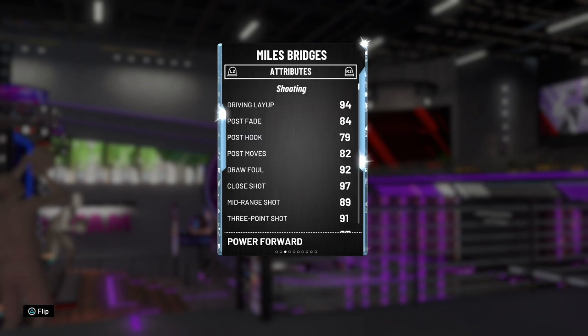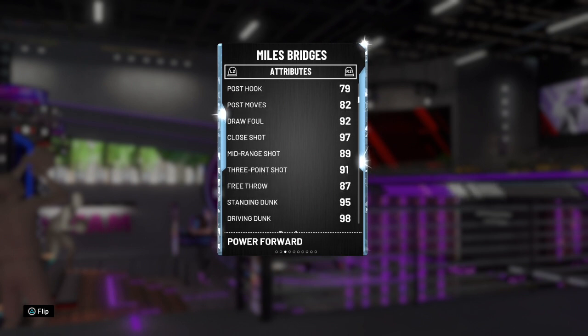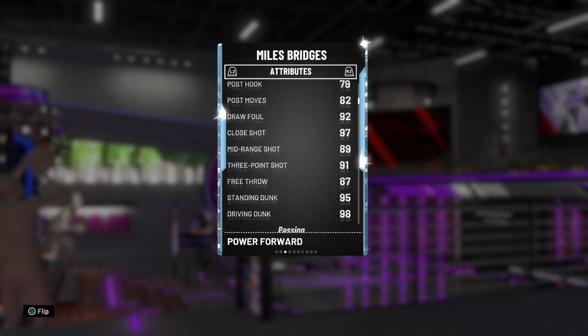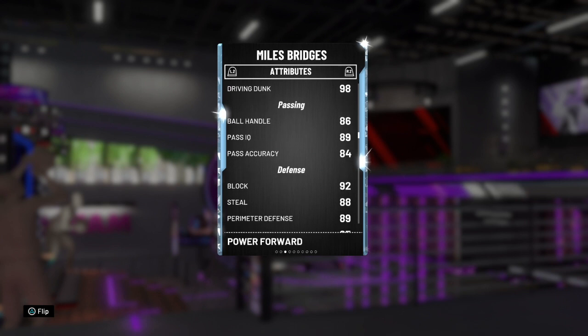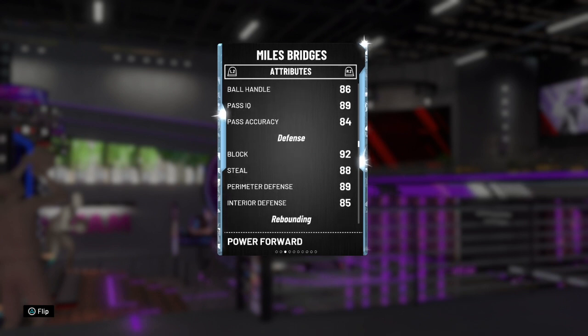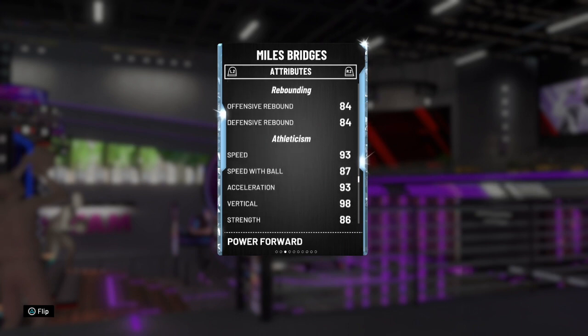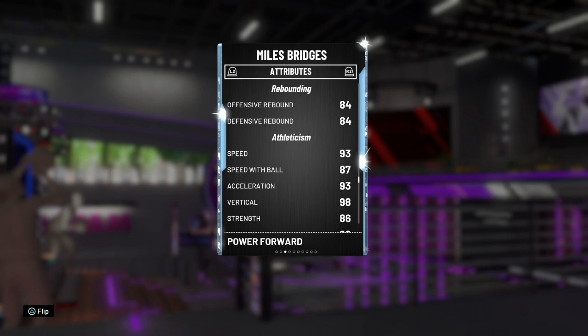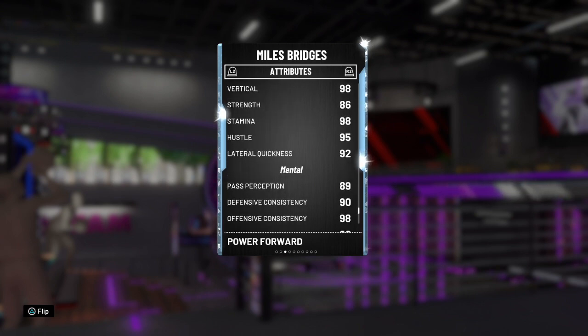He's super good. A 94 driving layup, 84 post fade, 79 post hook. Has the 89 mid-range, 91 3-point shot, the 87 free throw, 95 standing, 98 driving dunk. Dunks on everybody, man. A super nice release as well. An 86 driving layup with great playmaking, a 92 block, 88 steal, 89 perimeter defense, and an 85 interior, which helps him out a bunch. Great rebounding, 84 in both. A 93 speed, 87 speed with ball, and a 93 acceleration with that 92 lateral quickness is just great.